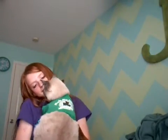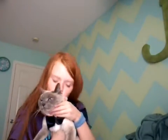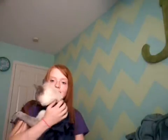Next outfit. This is outfit number 3. It's a green shirt, and it says, "Rub my belly, I'm good luck." What? You having fun? There's a little clover on it. This is outfit number 4. Oh, did you hit your head? I'm sorry. It is a dark blue, navy blue dress that I got on Amazon, and she loves it.